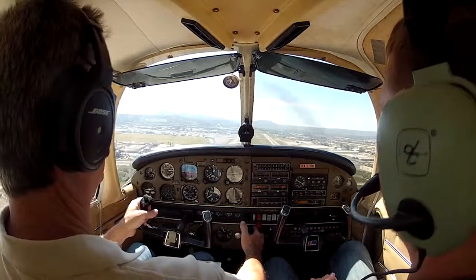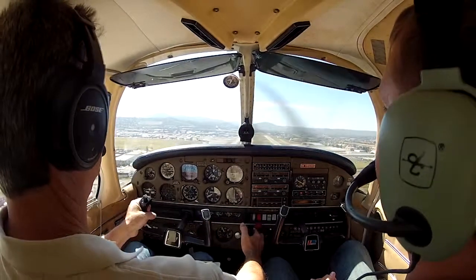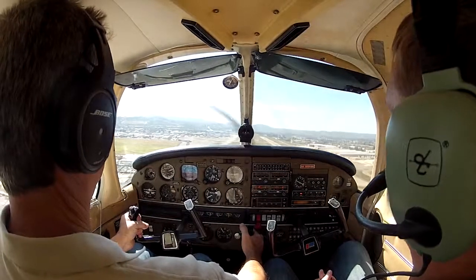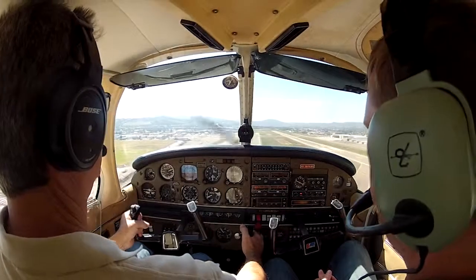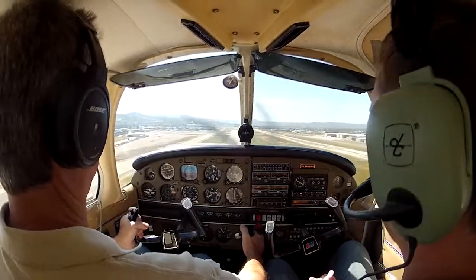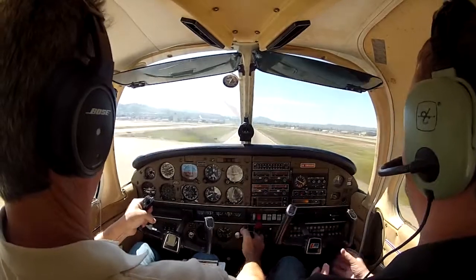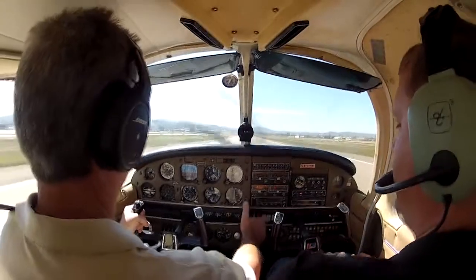Still too low. A little more juice. Keep that nose down just a bit. Doing fine. Right aileron, keep the nose down. Nose down. There we go. Now pull up. Right, keep that yoke back and on the go. Or flaps up rather.